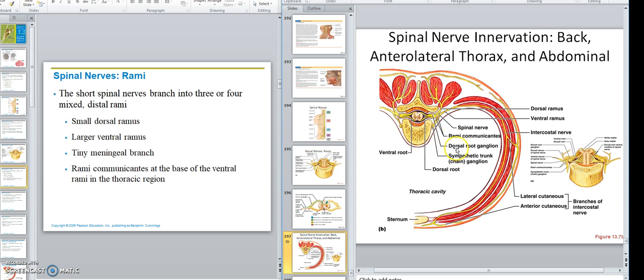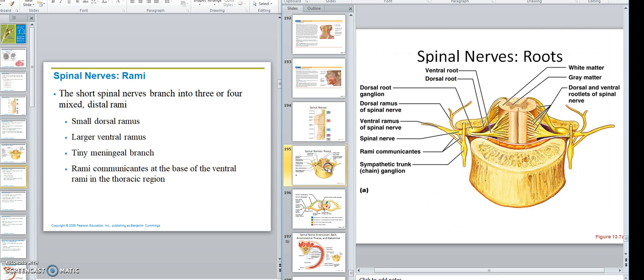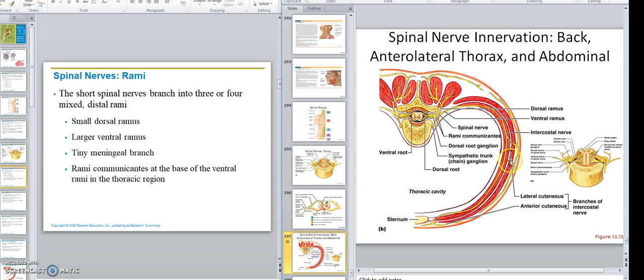Haven't done the autonomic. We'll talk about that. See right here, this involves that autonomic, and I'm not ready for that. So that sympathetic trunk involves the autonomic. I'm not ready to talk about that till we do the autonomic. So really, I'm talking about somatic, and somatic, as you call it, goes to skeletal muscle. So kind of follow with me there.